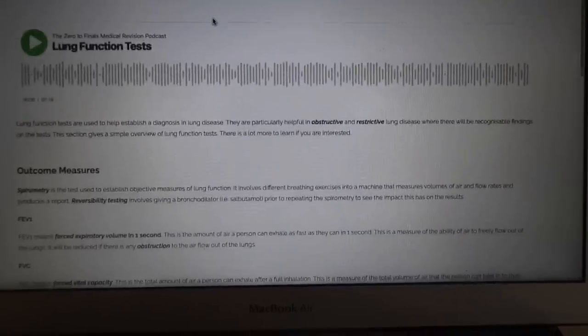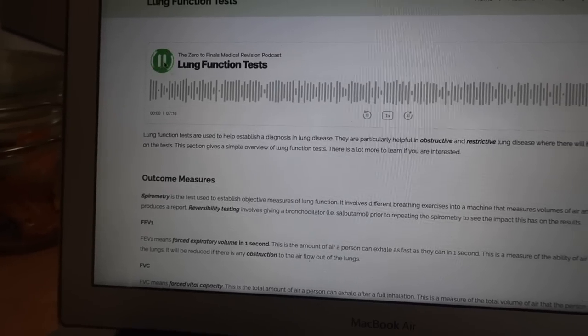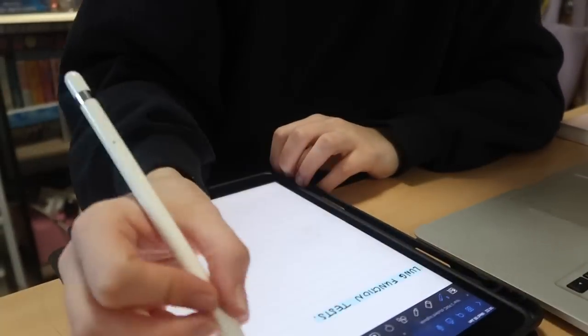Here I am doing a bit more work on lung function tests, and I've mainly been using Zero to Finals as my main resource for revision at the moment.